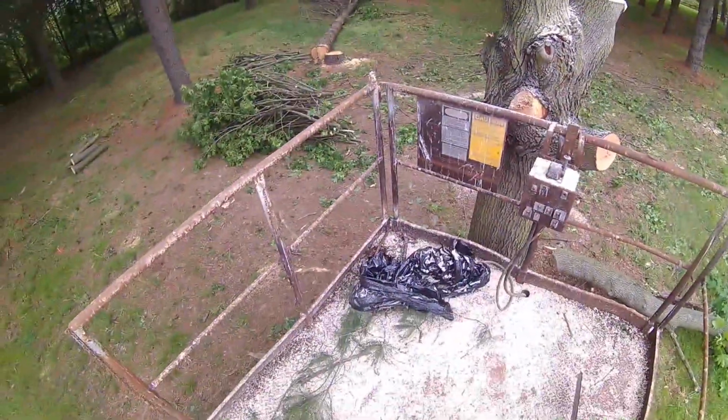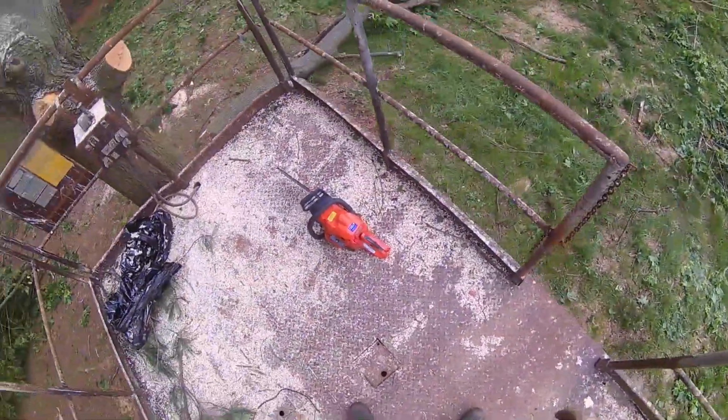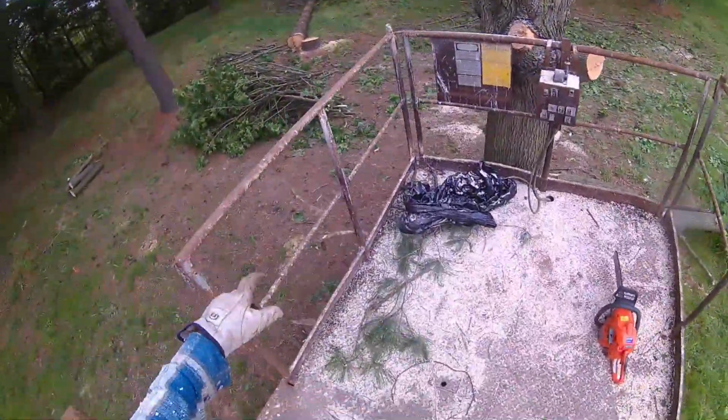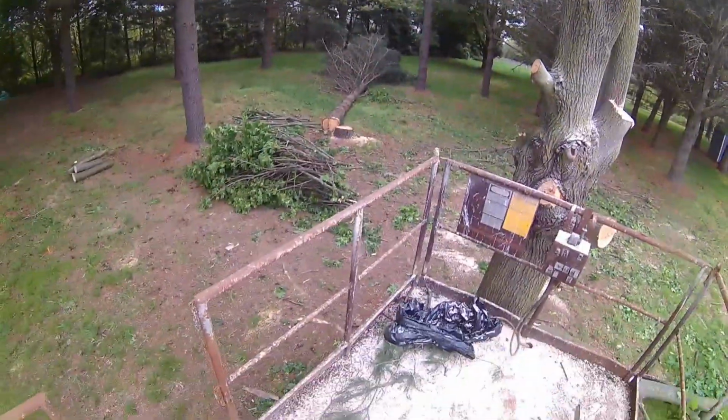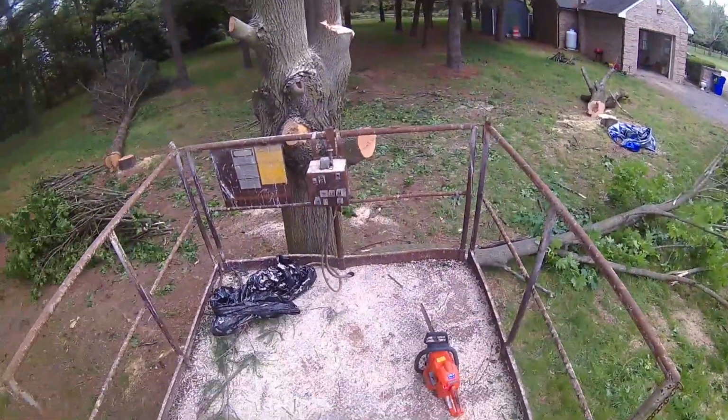Alright. I'm going to leave this thing right where it is because I got to get the bobcat in there to get that. And I want to get this tree down before weather hits.